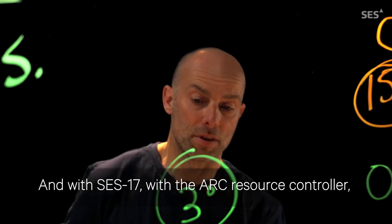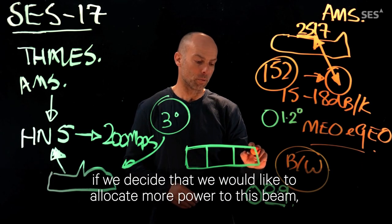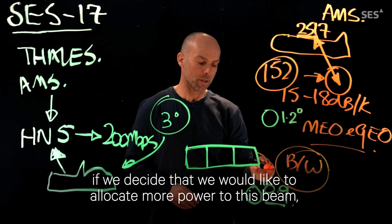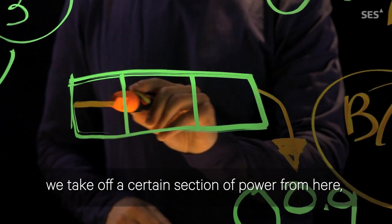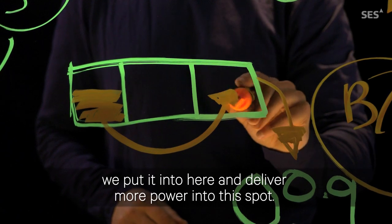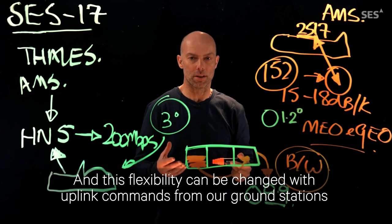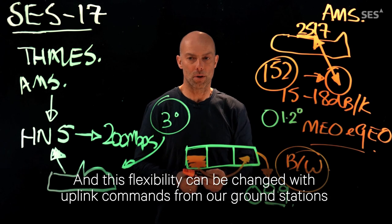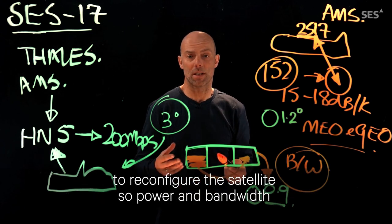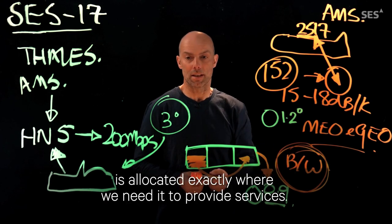And with SES-17, with the ARC resource controller, if we decide that we would like to allocate more power to this beam, we take off a certain section of power from here, we put it into here and deliver more power into this spot. And this flexibility can be changed with uplink commands from our ground stations to reconfigure the satellite so power and bandwidth is allocated exactly where we need it to provide services.